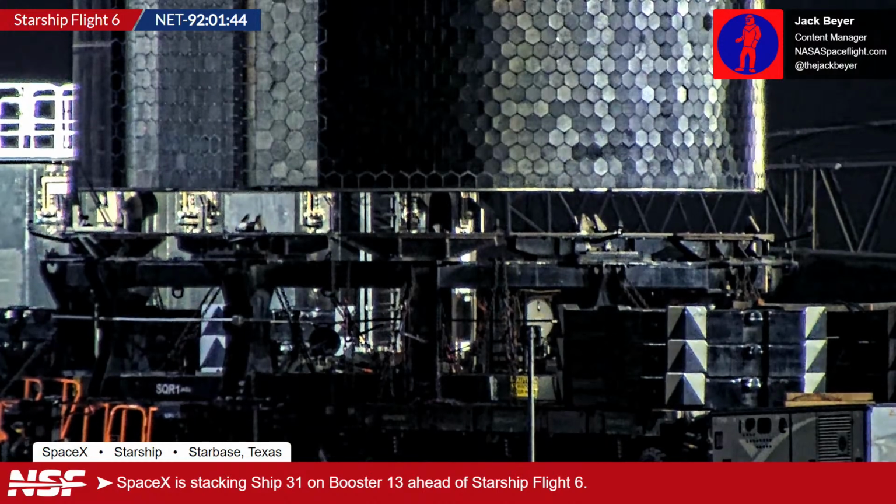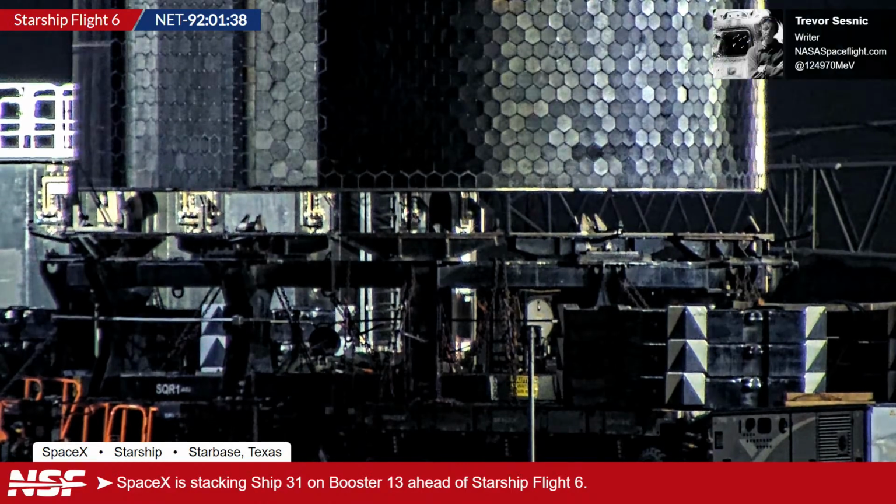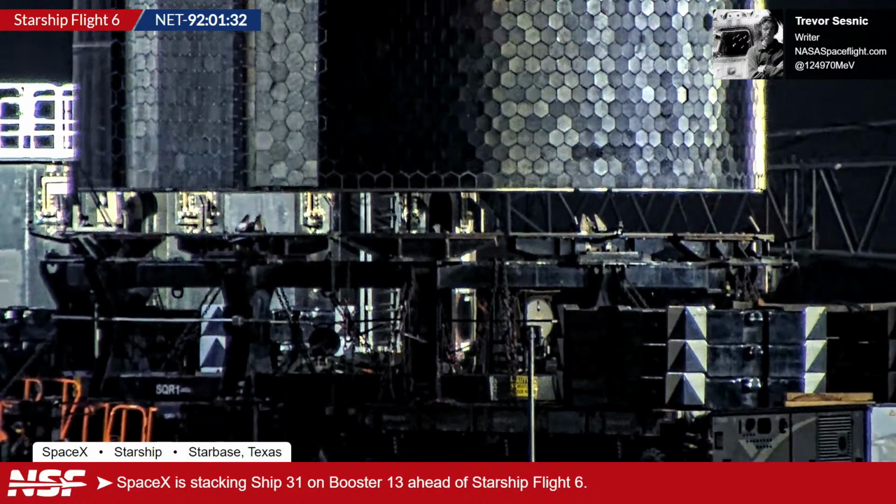It's awesome to be here. We don't think this is the final stack of this vehicle because we have not seen any FTS work done, and it seems unlikely that would have been done in the bays, so we're expecting probably another de-stack ahead of launch, but still awesome to see a full stack nonetheless.